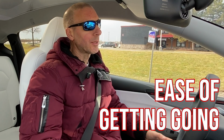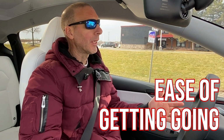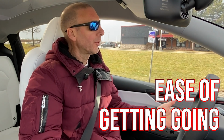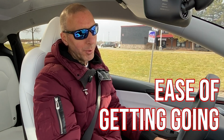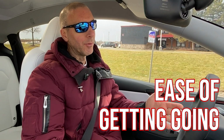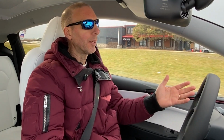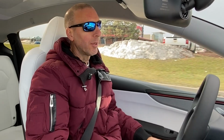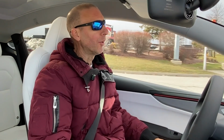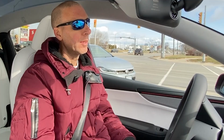The one thing I would like to add that I really love about the vehicle is the ease of getting in and out and getting going. The idea that you don't have to have a key, you don't even have to have a fob that you push a button to unlock the door or press a start button to get going. You just get in. And I think part of full self-drive, you can just put your foot on the gas and go. I'm not doing that. But the swipe up, I don't know, the car is ready to go when you're ready to go. And that just simplifies things.